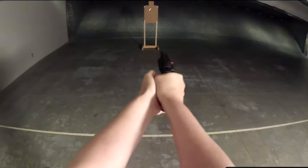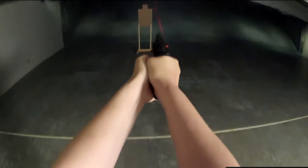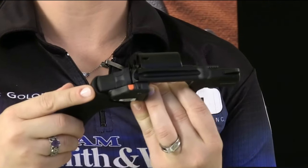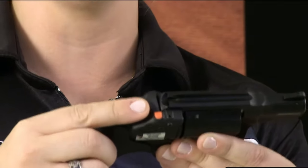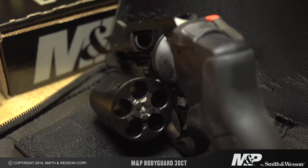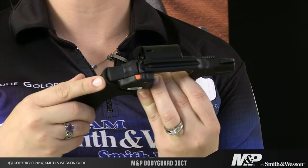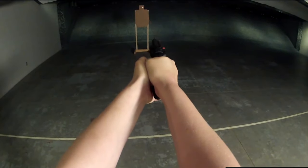First, it's the integral Crimson Trace laser, mounted on the upper right side of the frame behind the recoil shield. The activation button is located at the top of the unit and can be operated by the right or left thumb of the shooting hand, or by sweeping the thumb of the supporting hand across it while in a two-hand grip. Great news for lefties, this is one of the few apparently right-handed accessories that actually works just as well, if not slightly better for you guys. Push the on-off button once for a solid dot, a second time for a pulsating dot, and a third for off.